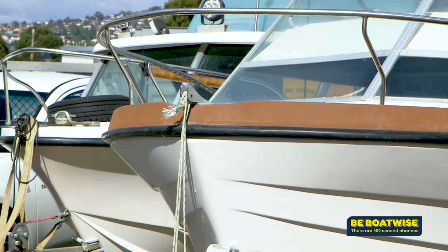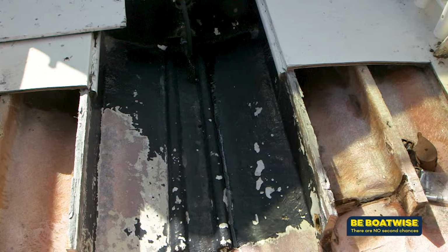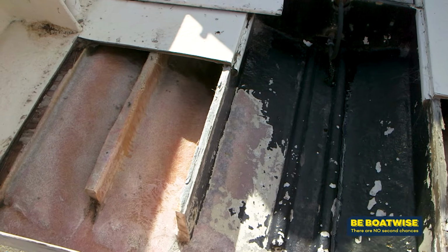Look, many years ago, a transom fell off a boat out of Swansea and unfortunately people lost their lives. Certainly in the last few years, we haven't seen any real evidence of it, but it is something that can happen and will happen in the future. So it's something we've got to be on top of. We've got to manage it. We've got to stop people buying these old boats to ensure that their safety is paramount on the water.